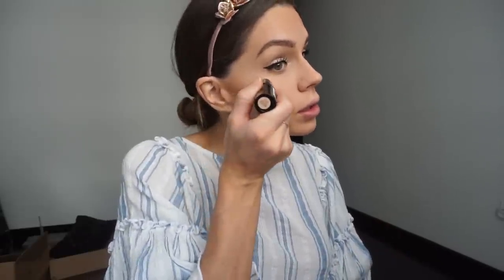It's really pretty. Now we're gonna do highlighter. Never good at this, so. A little here. Ooh. Cute bow. Am I a glowing goddess yet?